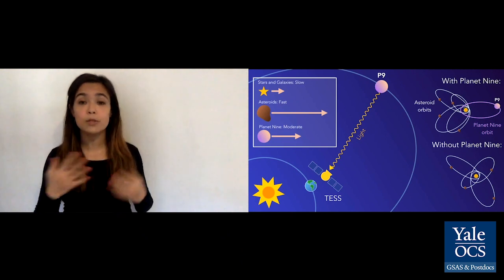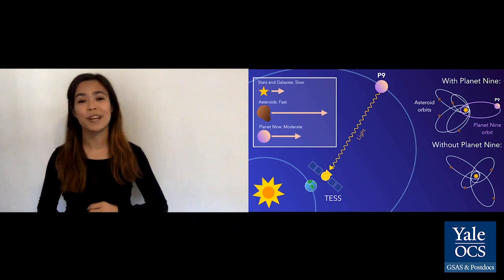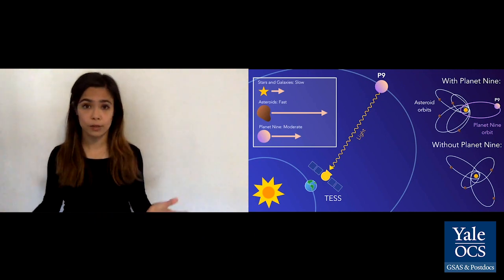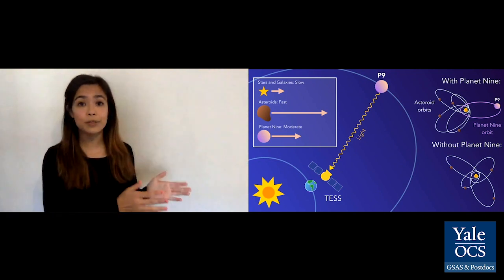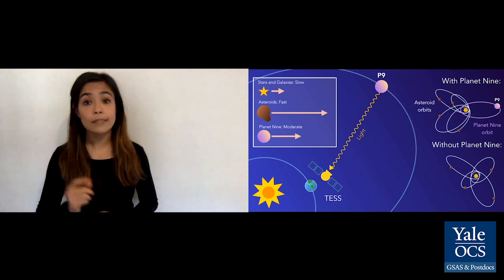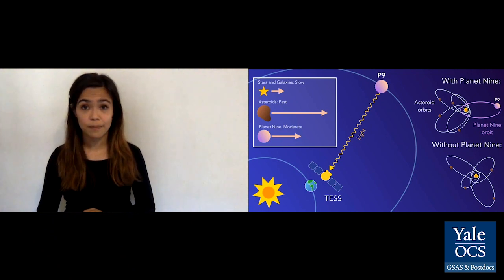In my thesis, I'm searching for Planet 9 using data from a spacecraft called the Transiting Exoplanet Survey Satellite, or in shorthand, TESS. TESS was designed to study planets outside of our solar system. But in that process, TESS observes the entire sky, staring at each patch of sky for 27 days at a time. That data can be used for many applications, including searching for this elusive ninth planet.